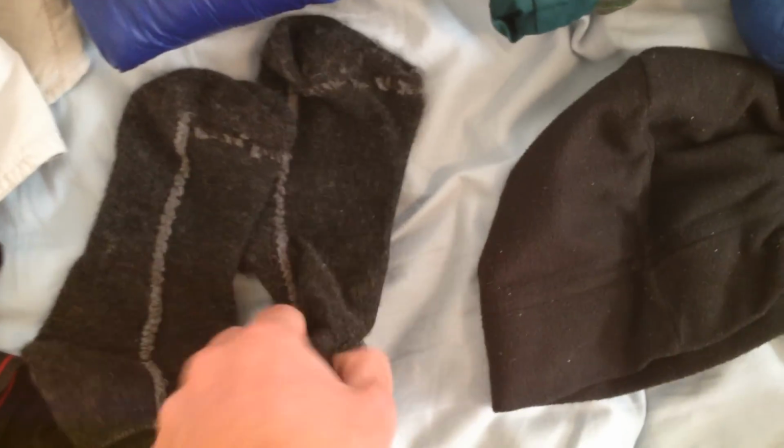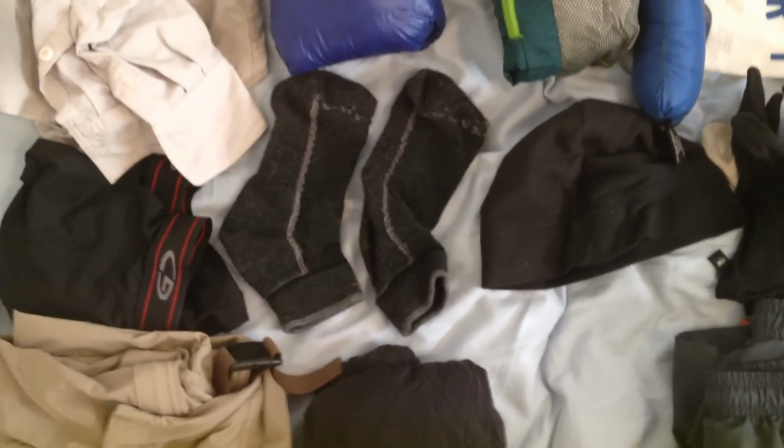Moving on, we've got my socks. These are Darn Tough Hike Trek socks, not the running ones. I've tried the running ones. Man, I went through socks like nobody's business. I blew holes in socks more frequently than any other hiker I met on the entire trail. I destroyed socks.